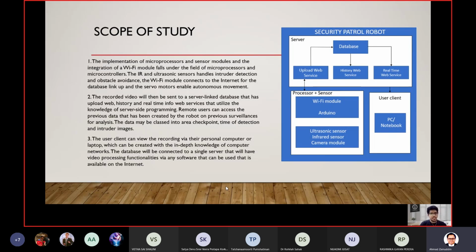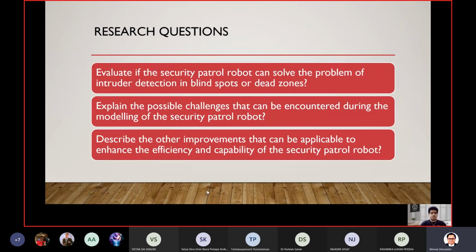The last scope would be that the user client can view the recording via their personal computer or laptop, which can be created with in-depth knowledge of computer networks. The database will then be connected to a single server that will have video processing functionalities via any software available on the internet.